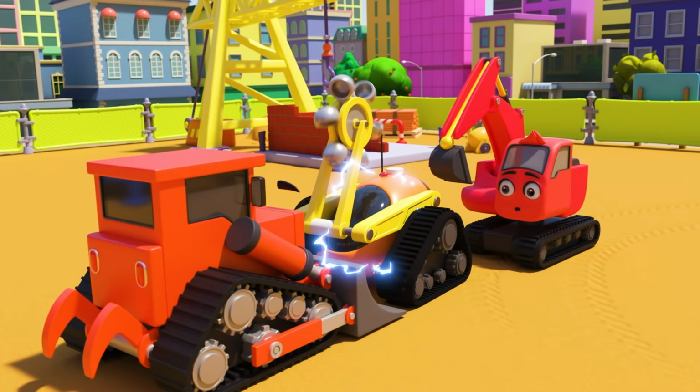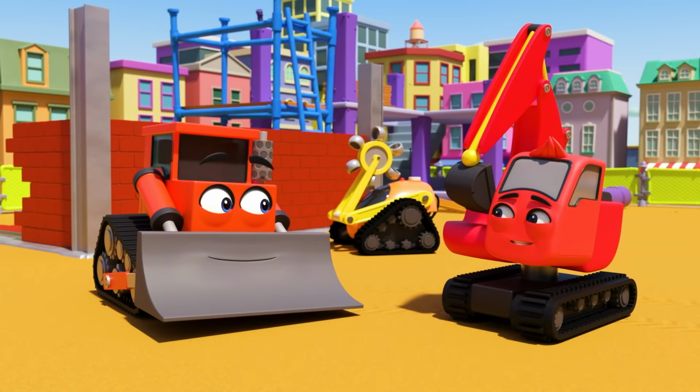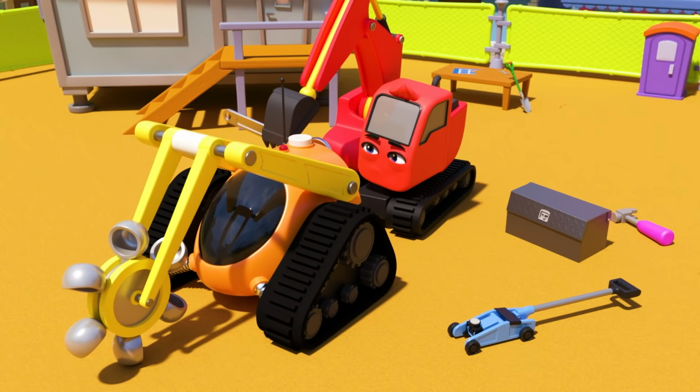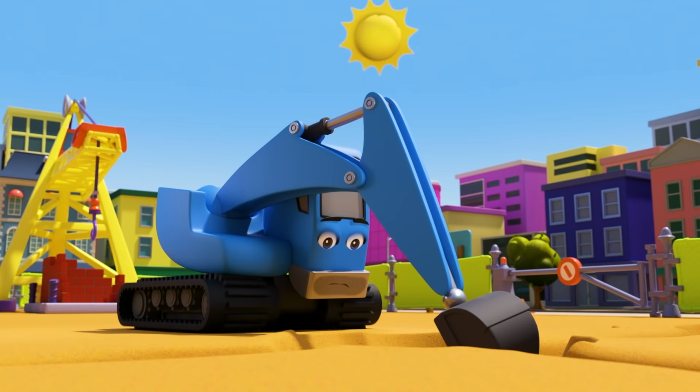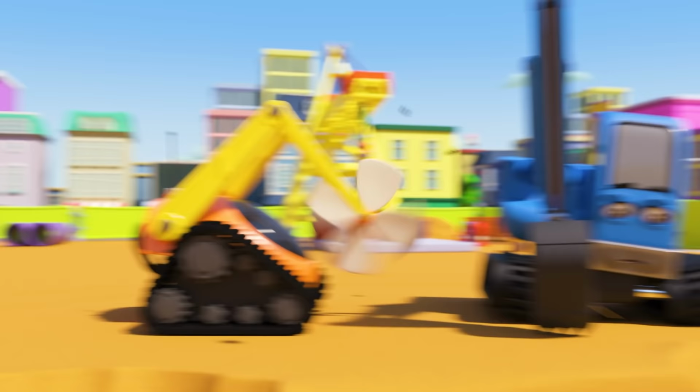Phew! The robot is off. Well done, Digley and Dozer. You saved the day. But what can we do with the robot now? It's a very hot day today. Oh! Digley has turned the robot digger into a robot fan. How very clever of him!